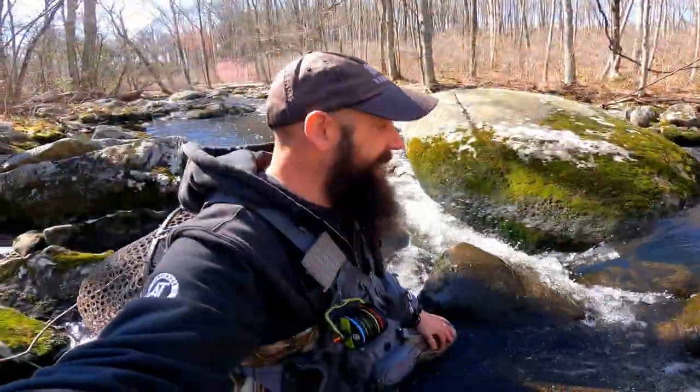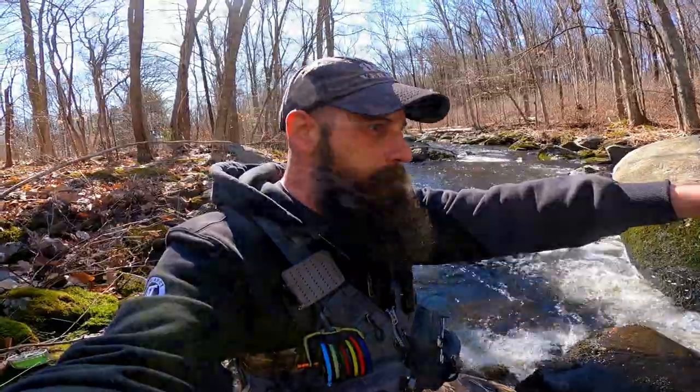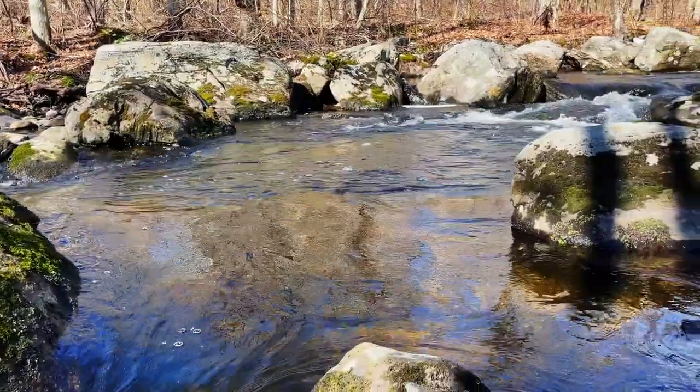All right, guys. So, looks like we get it kicked off really, really quick on this stocker stream here. My plan was to walk downstream quite a ways before I even started fishing at all. But I just glanced through the trees here and I saw this pool. I just thought, damn, that looks really nice. Let me just give that a go really, really quick, just to kind of wet my whistle, get the line wet, and already we got ourselves a fish.